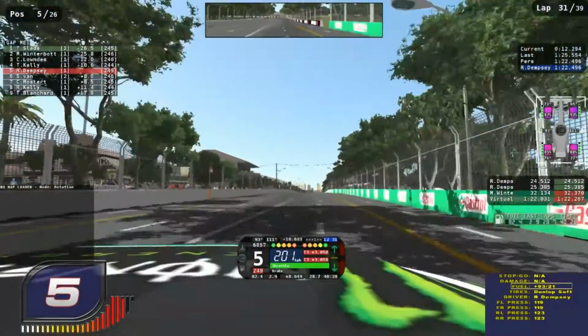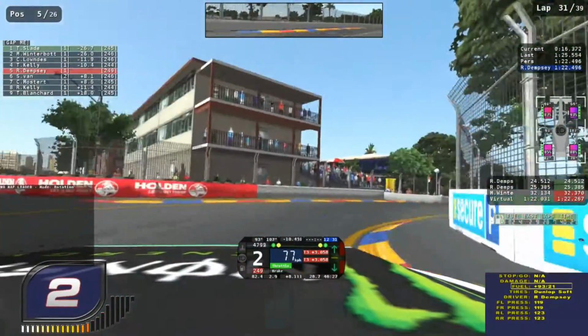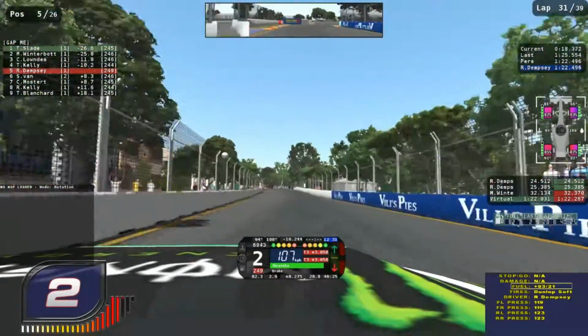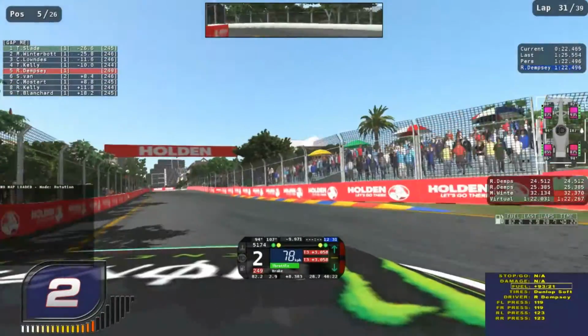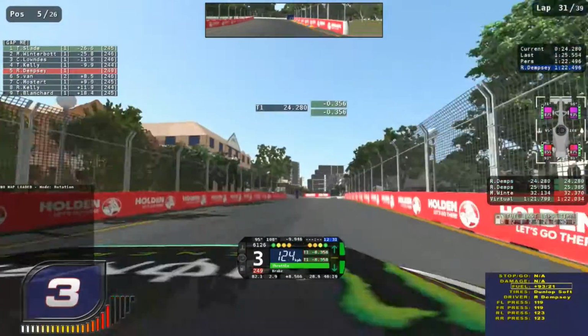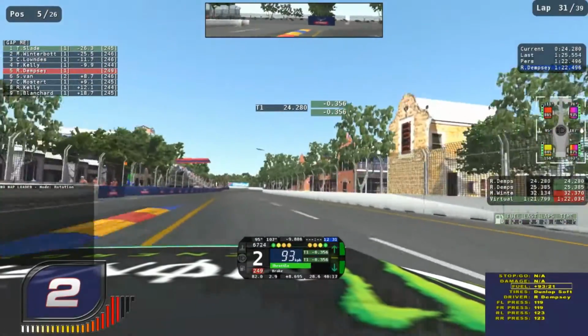Get right up to that wall and right hand side. I'm starting to fall in love with this real traditional street circuit. 90-degree left and right section does give you a good opportunity to overtake, and then look, there we go. 10 seconds is the gap now.